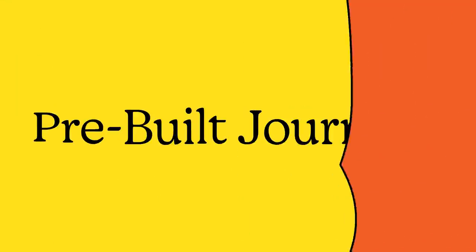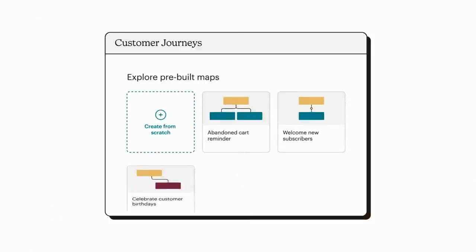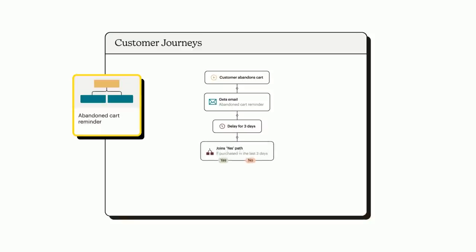One way we've improved our customer journey builder is by adding pre-built journeys. They're an easy way to start taking advantage of this effective feature without having to start from scratch. You get a whole library of pre-built journeys to choose from with use cases including abandoned cart workflows and automated audience management.